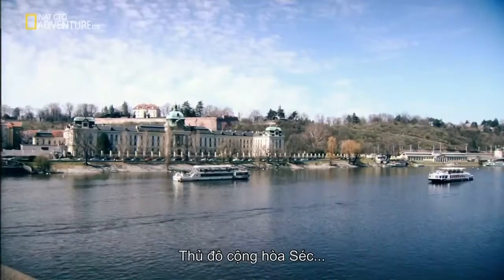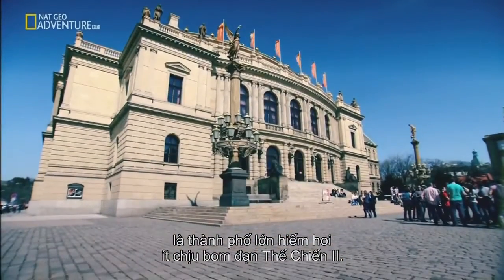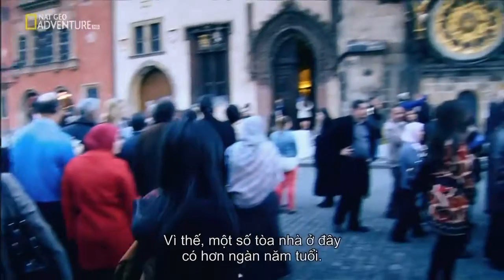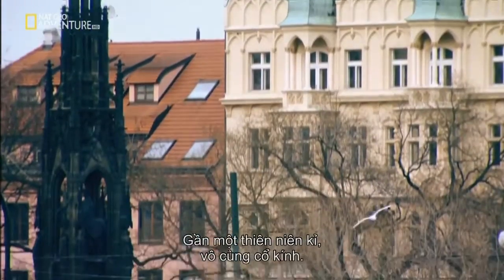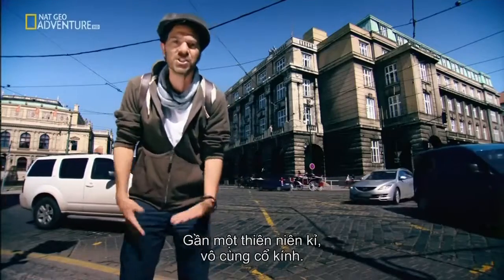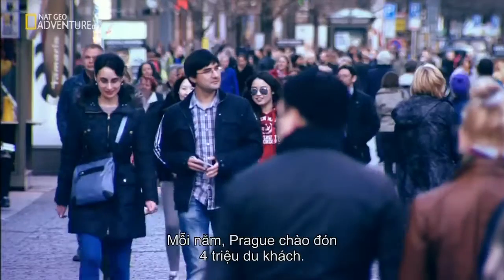Capital city, one of the few big cities that was not bombed during the Second World War. This might explain why some of the buildings here are more than 1,000 years old. Like, almost a millennium, which is a lot. Prague is visited by 4 million tourists every year.